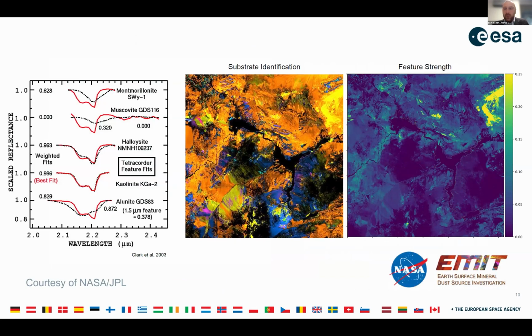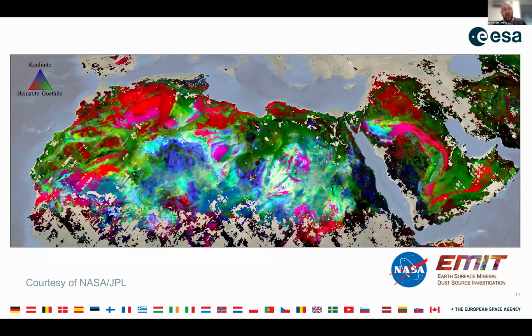Here is just another example from our colleagues at JPL, with whom we are constantly working, of the application of the Tetracorder algorithm to an EMIT image. EMIT is another imaging spectrometer on the ISS, and through the combination of a large number of observations from it, our colleagues at JPL have been able to prototype and demonstrate the first regional maps from an imaging spectrometer with real data, and you can find much more detail in the publications and online from our colleagues.